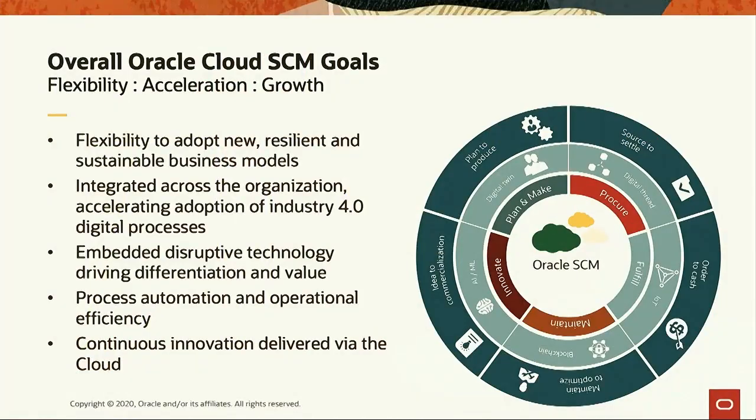And it's really for four primary reasons. First, it has built-in flexibility to outpace the business and business model changes that will be continuing to happen. So shifts in markets, shifts in products, shifts in business models are all configurations in the cloud rather than reprogramming or redoing an integration like in an on-prem situation.